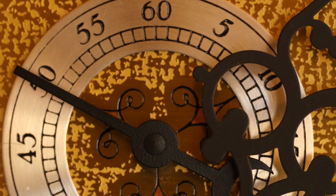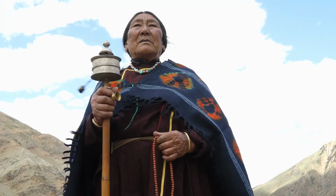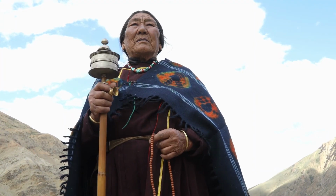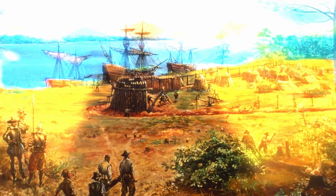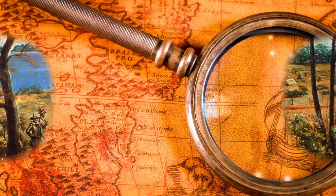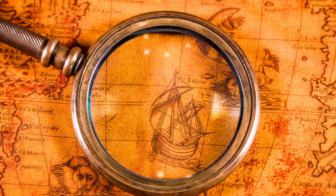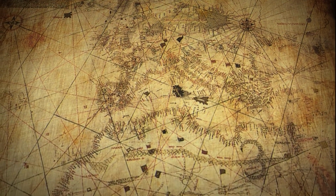Time travel made possible. Environmental impact of settling 13 colonies. Let's talk about some environmental impacts of settling 13 colonies that happened during the time of colonization in the United States. Join Liber-Tea now while we examine the 13 colony settlement timeline alongside the impact on the Native Americans at the time.